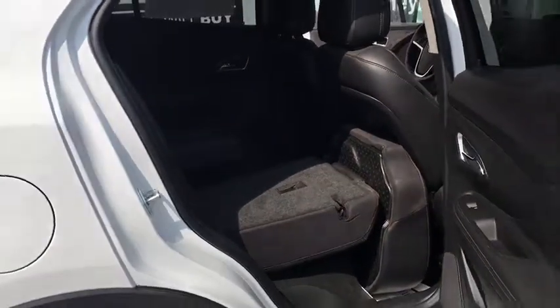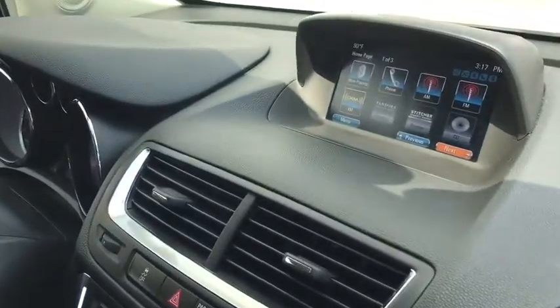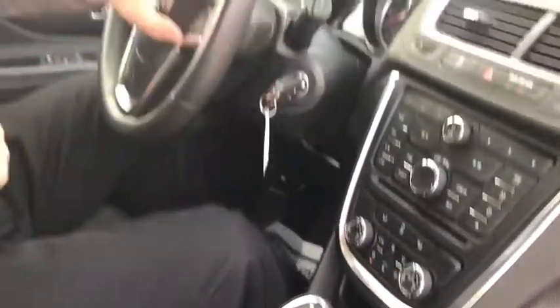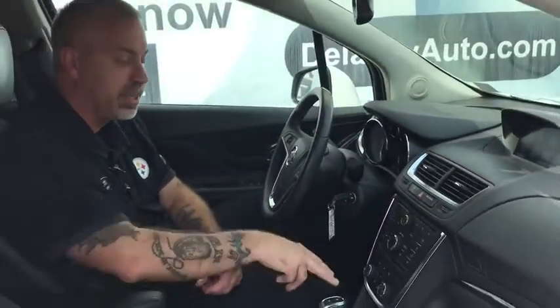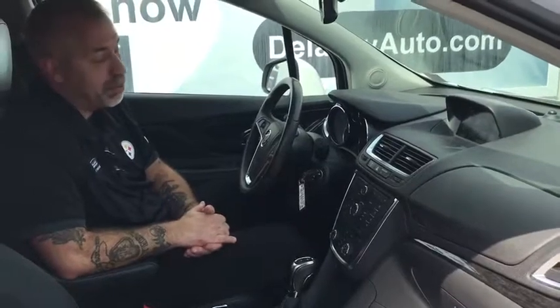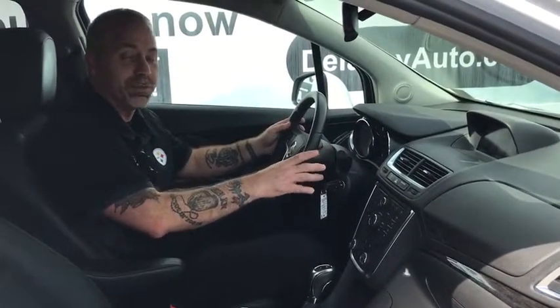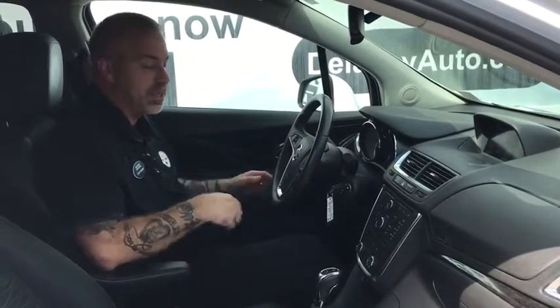Go ahead, hop inside. Okay, here we are inside the 2016 Buick Encore. We have the 8.1-inch backup screen, so whenever you're backing up, you can see everything behind you. Your Bluetooth controls, it will play your Bluetooth music wirelessly or plug into the USB port. We have the radio controls, everything's right on the steering wheel for you, so you don't have to take your eyes off the road. Power driver's seat, of course, automatic transmission, fully automatic all-wheel drive.